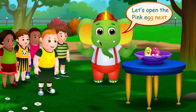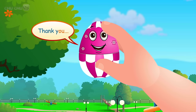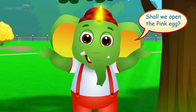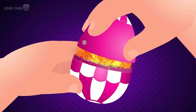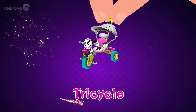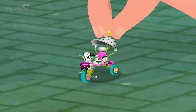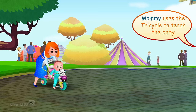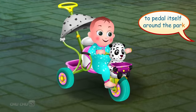Let's open the pink egg next! Pick me! Thank you! Shall we open the pink egg? Open! Open! Yay! Mommy uses the tricycle to teach the baby to pedal itself around the park.